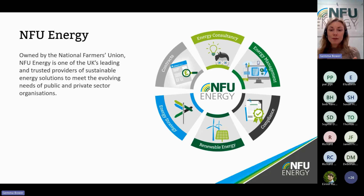We have two sides to the business. One side is our energy contracts brokerage, where we help find our customers the best energy deals in the market. We offer buying groups to NFU members in particular, where we pool together NFU members to give greater buying power, which means cheaper energy bills. The other part of our business is the energy consultancy, looking at ways you can become more efficient on farm, reduce your carbon output, and make sure you're compliant in everything that you do. Those are the key areas that we can help your business.